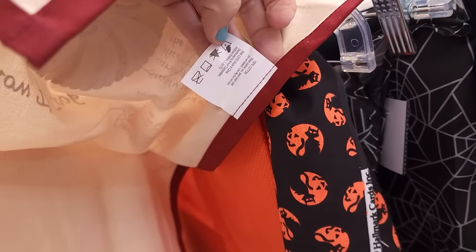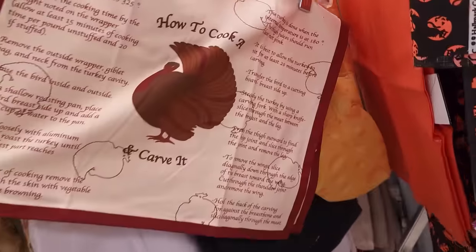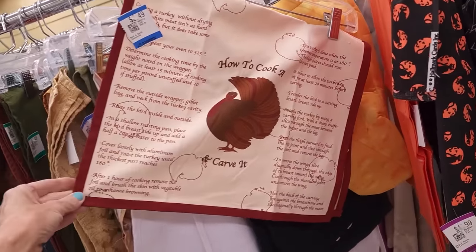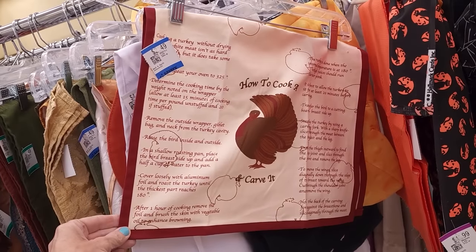I like it. Let's see, who makes you? Be a good giveaway too. No, doesn't say. It's 100% cotton. Is it like a tea towel? Is that what it's supposed to be? I feel like that's pretty cool. I'm gonna get it. I do like placemats too.